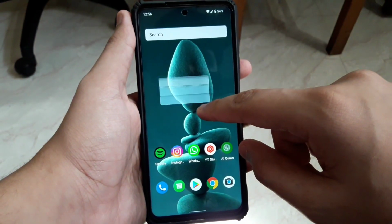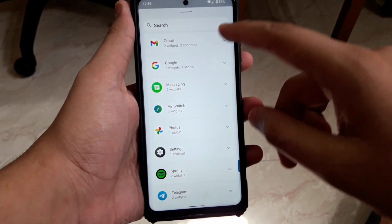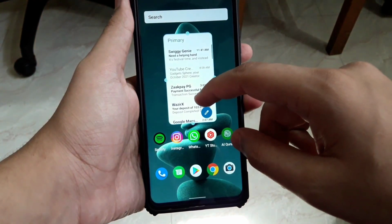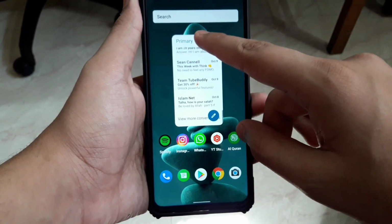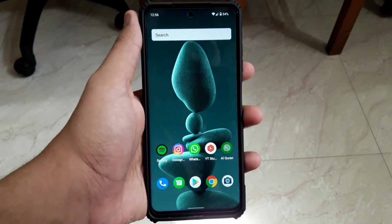Let me show you the widgets it has. Go in widgets, and here you can see we have a lot of new widgets. Let me just apply one of these, of Gmail. Just tap on it and boom, now you just have to drag it to your home screen and tap on primary, and look at that, you can even interact with your widgets. That looks awesome. So to be honest, in terms of the features, the customizations, and the new things which you get in Android 12 is awesome, no doubt in that.